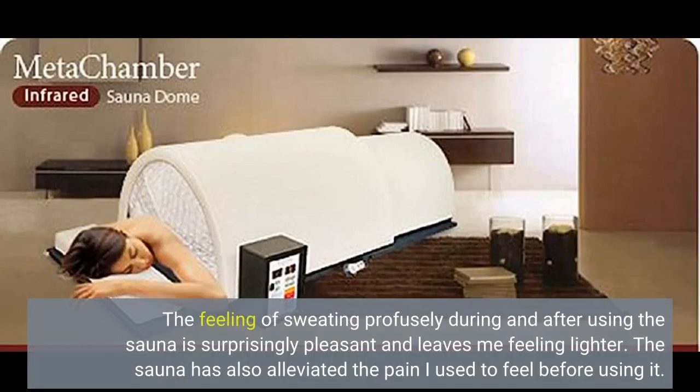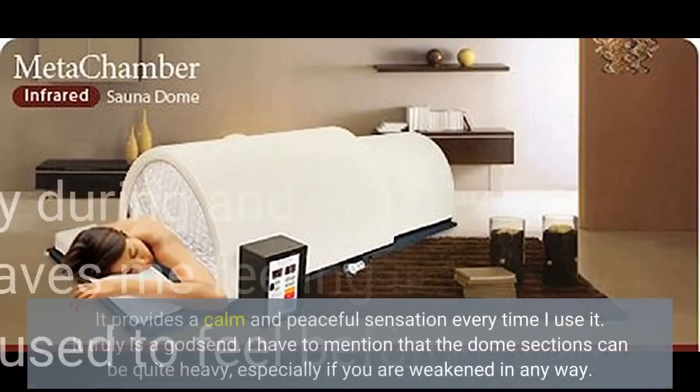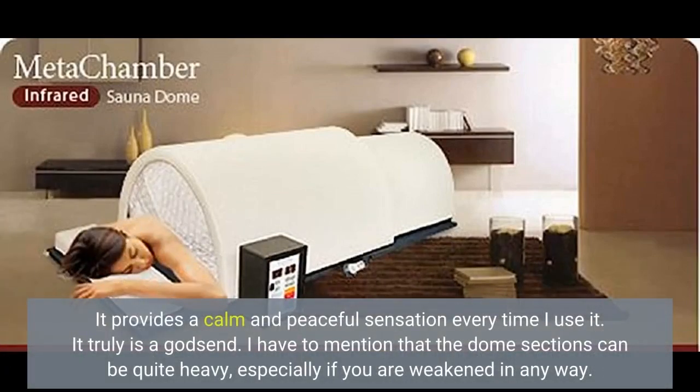The feeling of sweating profusely during and after using the sauna is surprisingly pleasant and leaves me feeling lighter. The sauna has also alleviated the pain I used to feel before using it. It provides a calm and peaceful sensation every time I use it. It truly is a godsend.